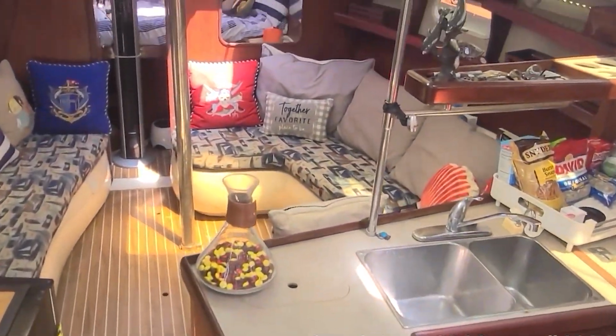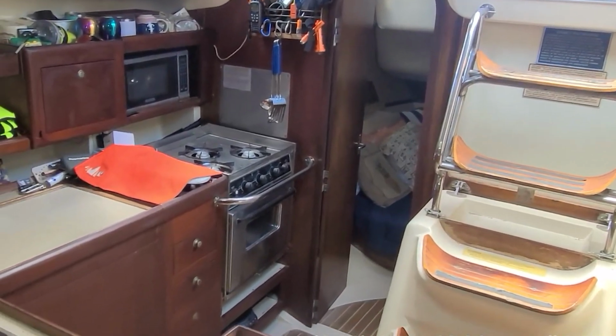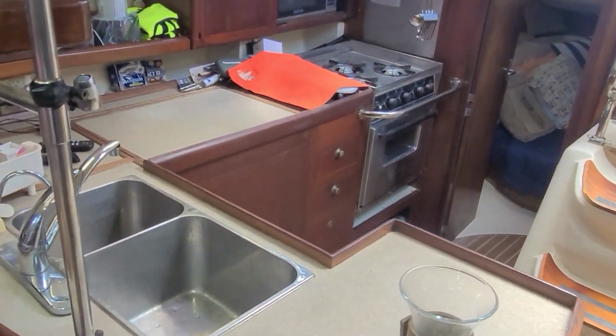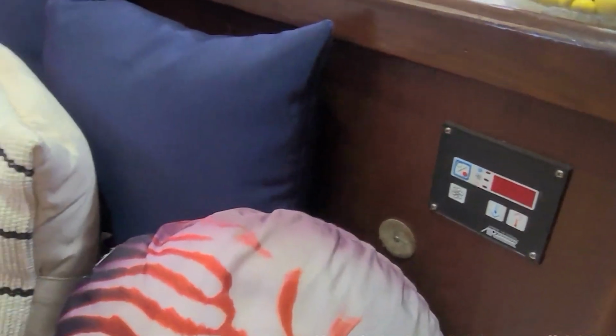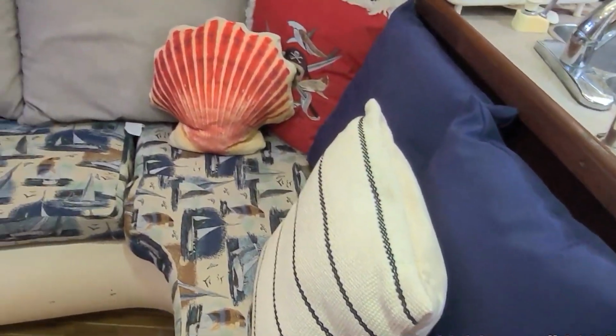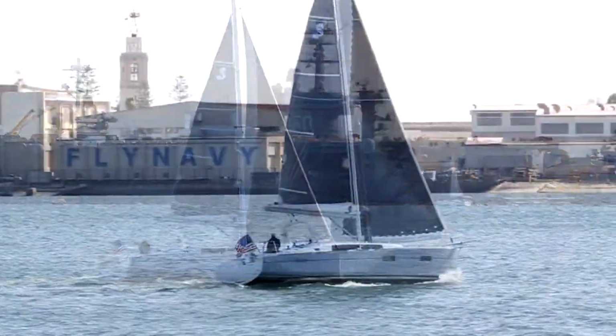10 sailboats with layouts that just work beautifully for couples. Whether you're cruising full-time or just weekending, the right setup makes all the difference. Comfort, privacy, and smart use of space can turn a good boat into a great home.